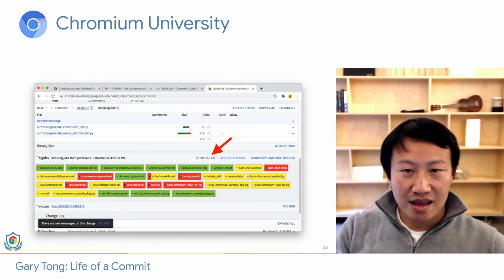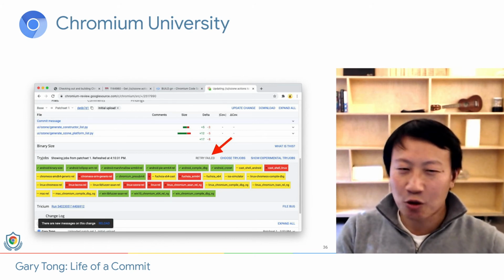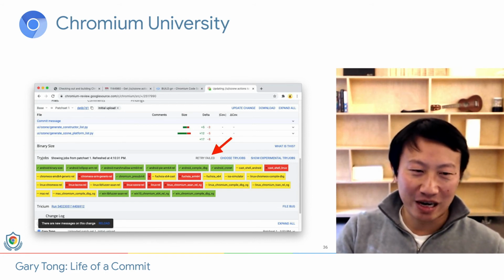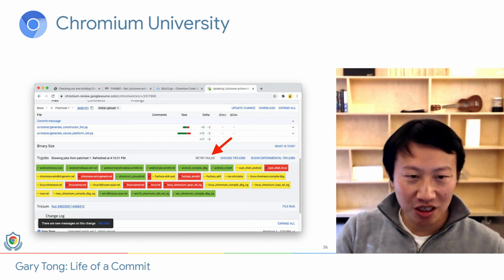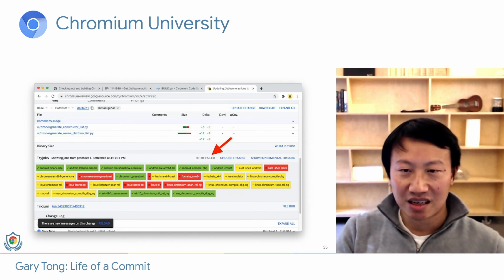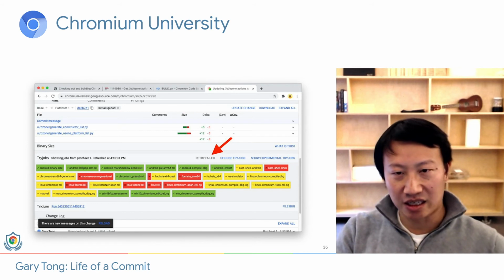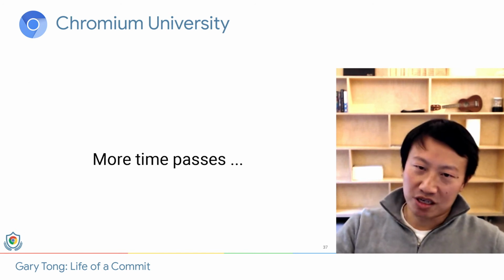So here, once I've actually uploaded, this unfortunately is not quite an updated screenshot. I forgot to capture a screenshot of what happens once you've uploaded the patch set, because usually there would be a button here which says something like retry failed jobs from patch set 1, which you can click on to rerun the ones that you failed. In this case, I actually clicked dry run, which is all the way at the top, to just run everything one more time. And more time passes.